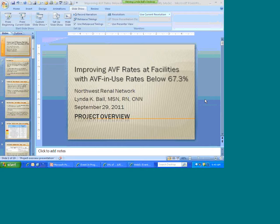Just to clarify again, so the ones with the patient's name, you only would like data with fistula and catheters, not with grafts, right? Right. I think I might have said grafts before, but no. It's only with fistulas maturing. Okay, fistula maturing with... So, if they have a graft with fistula maturing, if they have a catheter with fistula maturing, then we want them on this form.